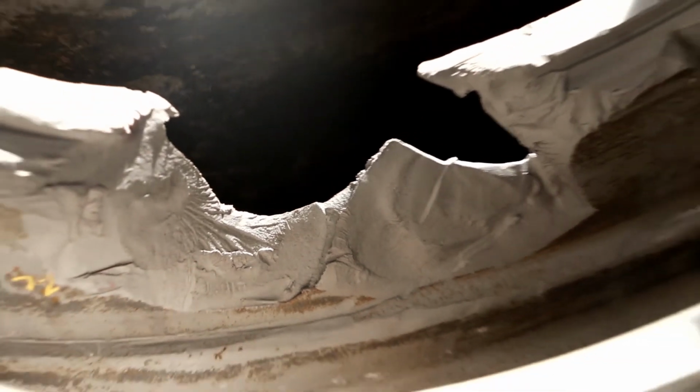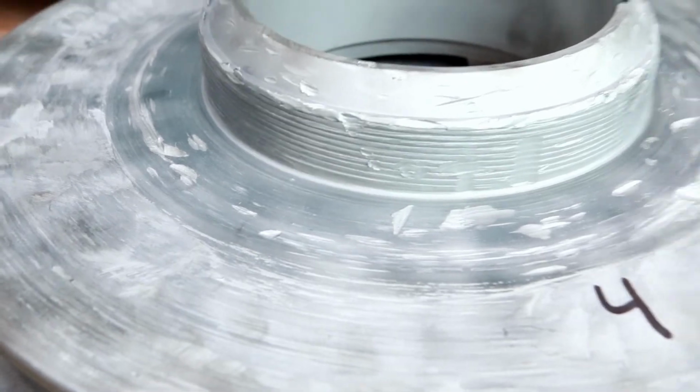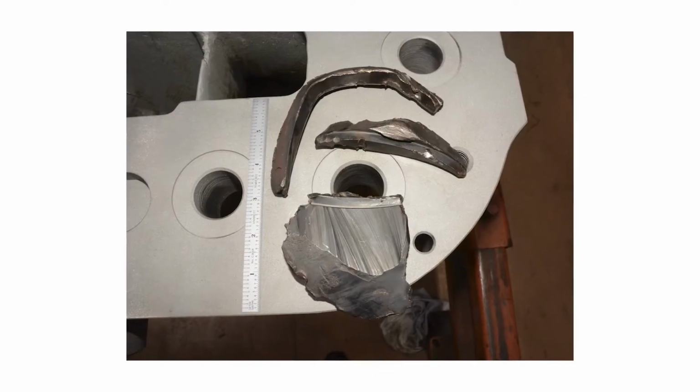A big chunk came out of the sidewall of the volute and went into the fourth stage back hub impeller, and then got pushed through the volute into the fifth stage, and then got pushed out through the discharge nozzle.